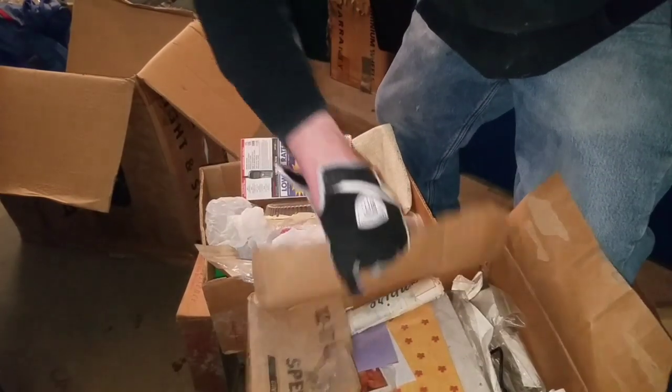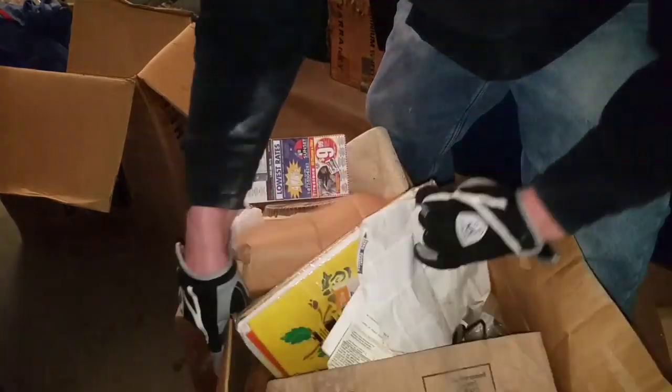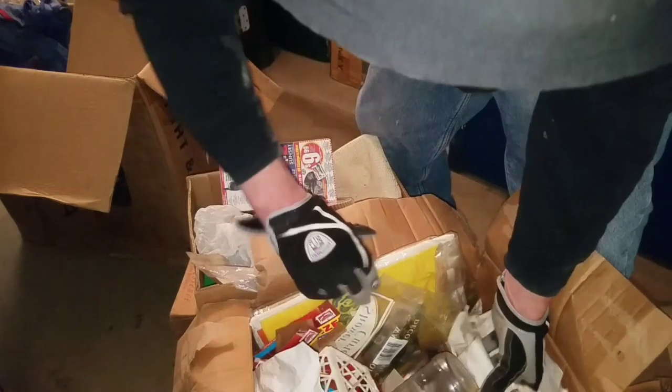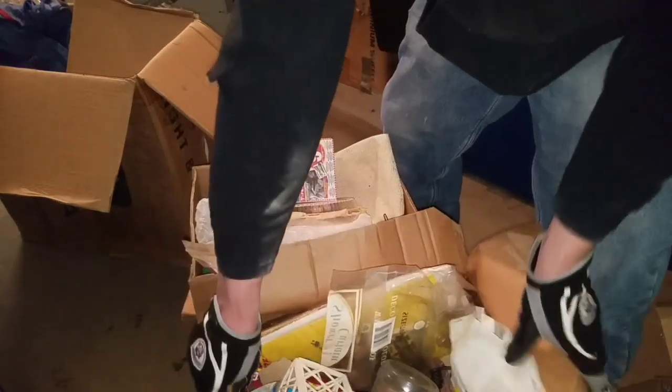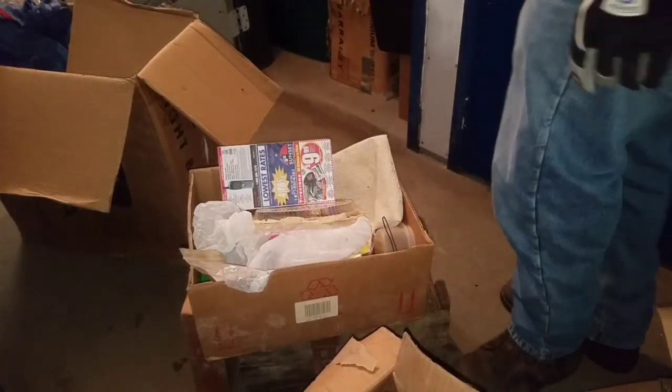So, man, this thing is packed full. Paperwork. I'm pretty sure the coin came out of this thing. Yeah, there's just no rhyme or reason in this thing. You cut out for the box tops. Kids school take that. Man, looks like all the paperwork garbage. But once again, we're gonna go through every single box. Let's see.